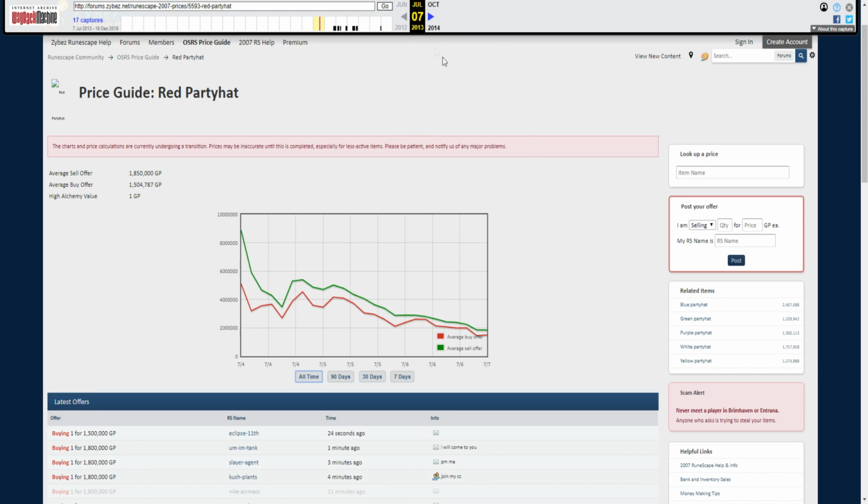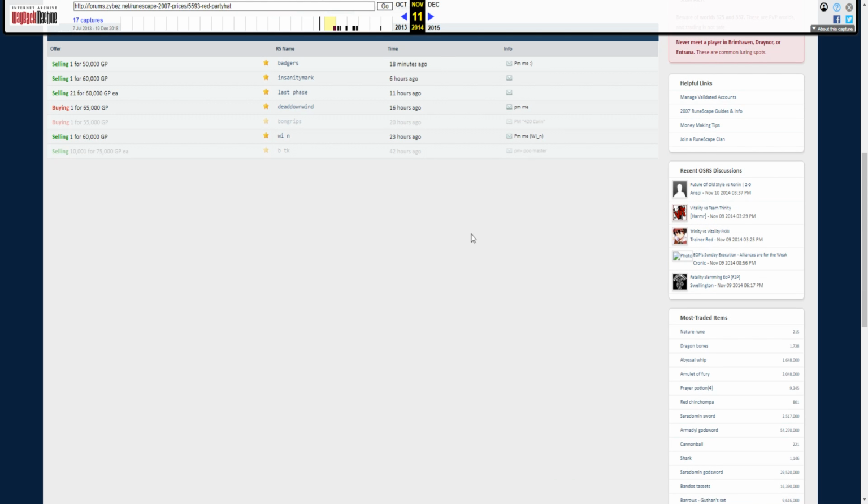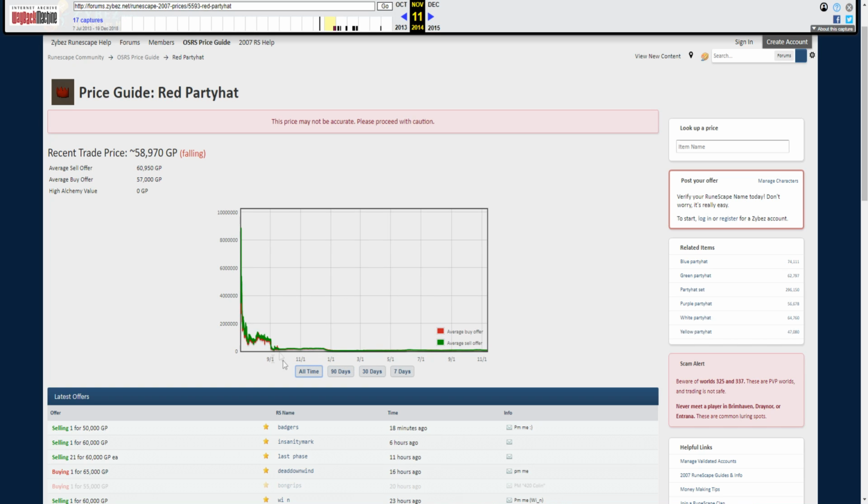Now, we know that to not be true. However, the earliest snapshot of a party hat price on July 7th is showing that upon the release, they were worth 8 mil, which is by far the highest price they've ever been at. If we can skip forward to maybe, well, we don't want to go above the Grand Exchange. Let's go here. On November 11th of 2014, they were worth more than they are today still, at being at around 60k. However, yeah, they crashed down extremely quickly. It seems like by September of 2013, they were down to maybe under a couple hundred K, and just continued to crash down since then.